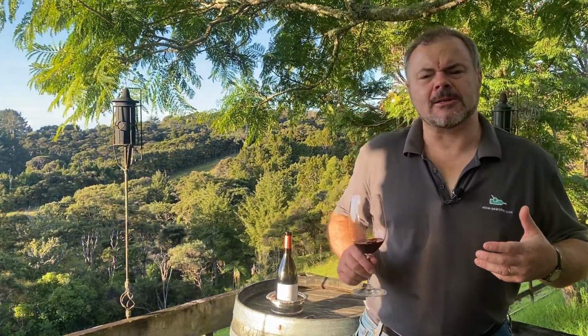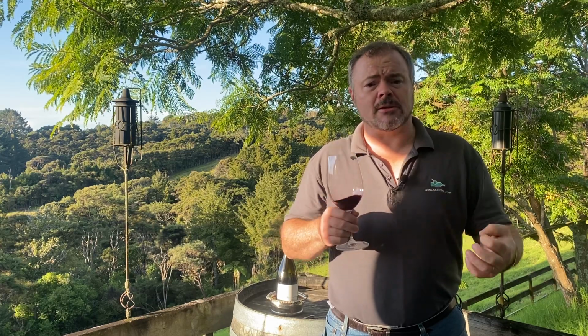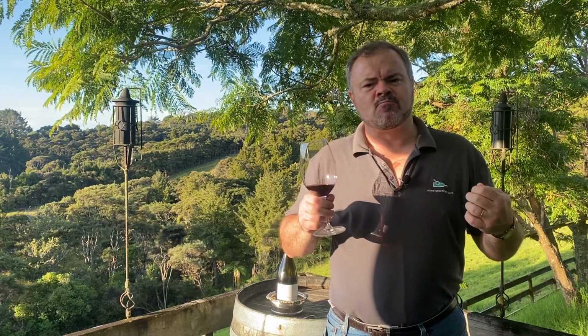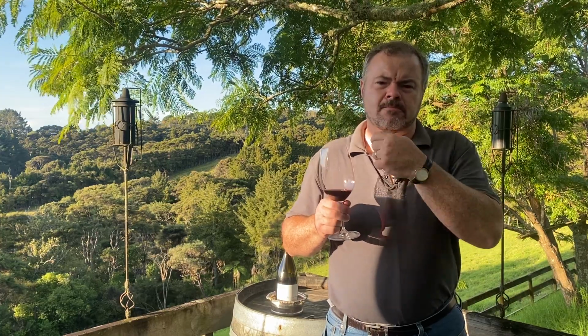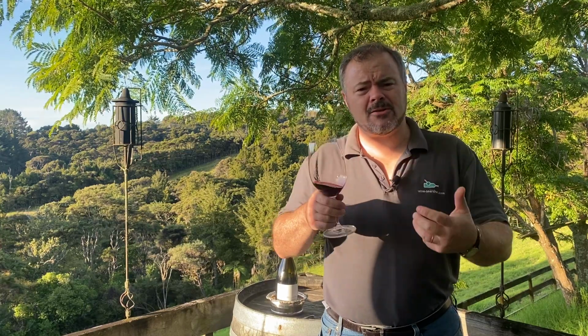Tasting that, the first thing to say is, according to the label, that has 15% alcohol. I believe it's 14.81% or something like that, but 15% alcohol. And it's not coming across as alcoholic. It's got a lovely structure that's interwoven through the wine. The fruit and the tannins are both working together really seamlessly. And those tannins are giving a very classic white peppery note that's running through the wine. There's a lovely juiciness, there's good acidity.